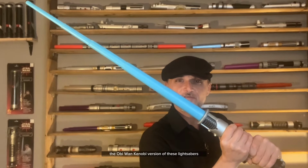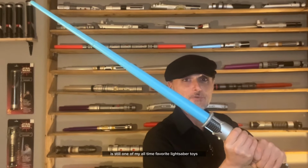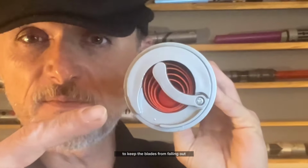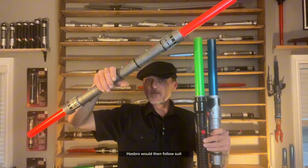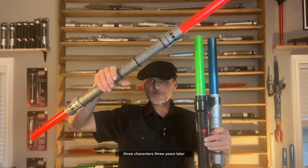The Obi-Wan Kenobi version of these lightsabers is still one of my all-time favorite lightsaber toys. The Darth Maul actually came with locks to keep the blades from falling out. So you had the choice to ignite only one side, or two. Hasbro would then follow suit with the release of electronic versions of the same three characters. 3 years later, after the release of Episode 2, Attack of the Clones, all bets were off.